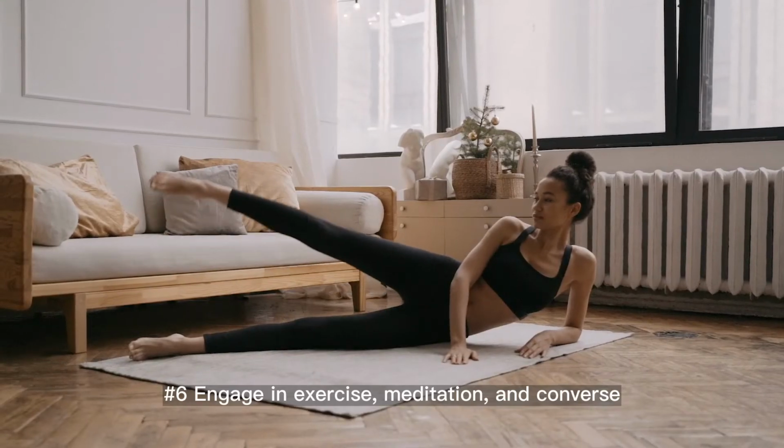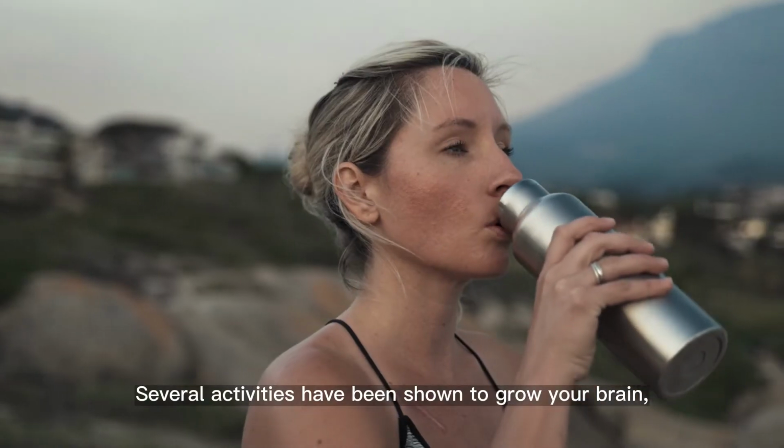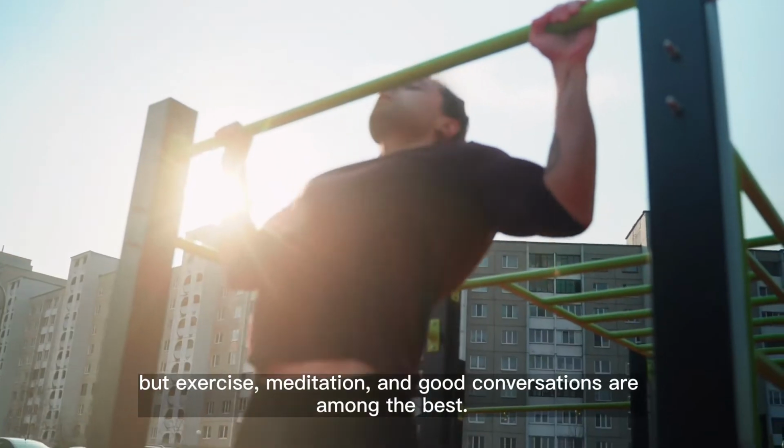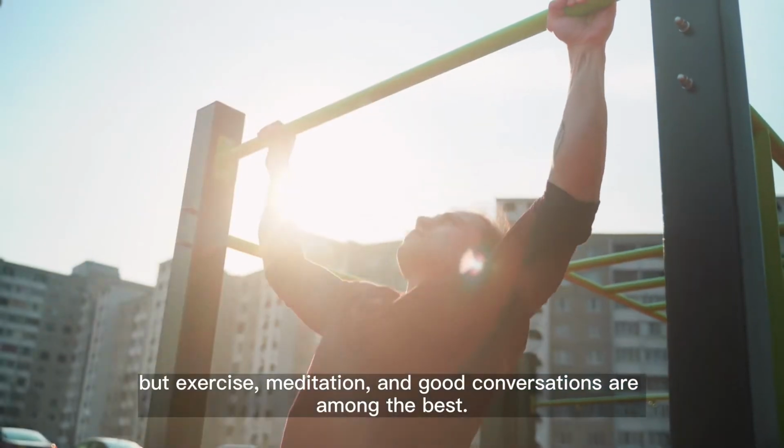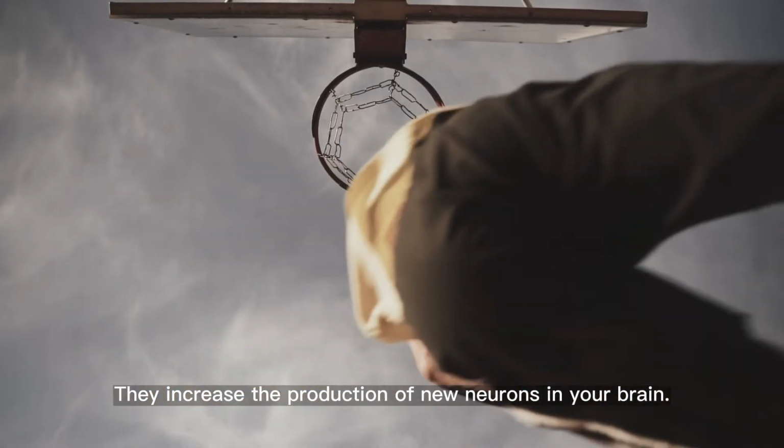Number 6. Engage in exercise, meditation, and conversation. Several activities have been shown to grow your brain, but exercise, meditation, and good conversations are among the best. They increase the production of new neurons in your brain.